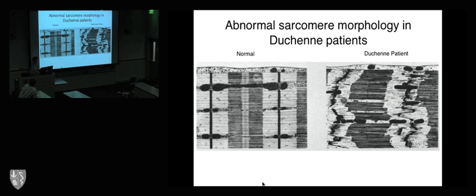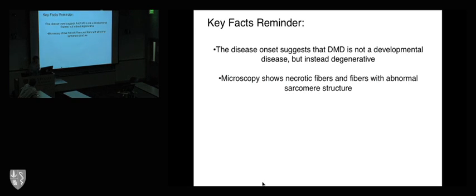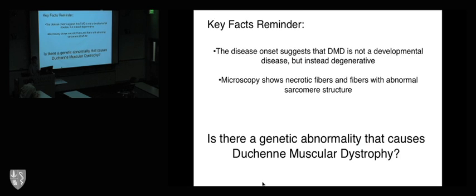And additionally, if you were to look at the ultrastructure of the sarcomere itself in Duchenne's patients, you can see that the normal banding patterns and structure of the sarcomere is abnormal. So the key facts that we want you to remember from this initial description of the disease is that Duchenne's muscular dystrophy is not a developmental disease based off of the clinical presentation, but instead is thought to be degenerative. And if you look at microscopic specimens of patients, you can see that there are many necrotic fibers and other fibers with abnormal sarcomere structure.